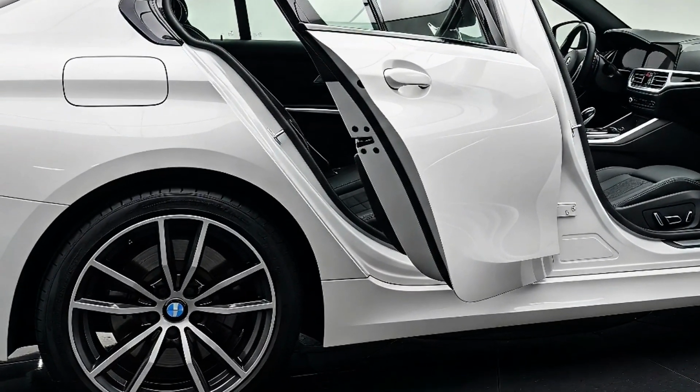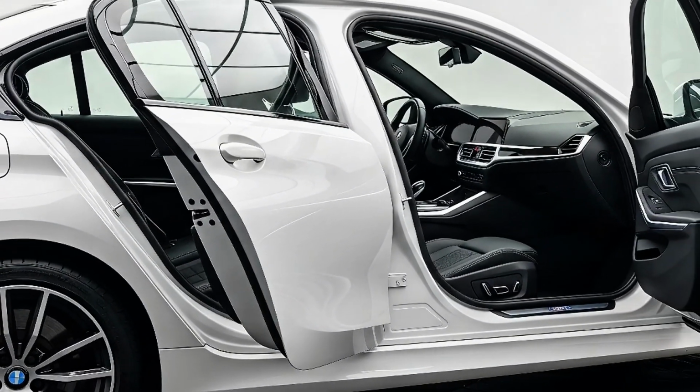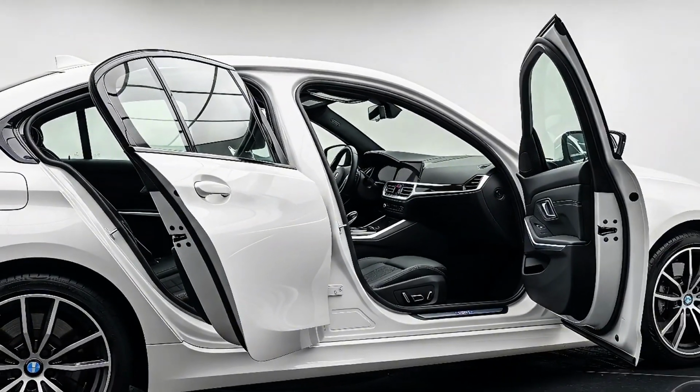Optional adaptive dampers are worth the money for mixed-use drivers. They smooth out urban potholes yet firm up when you press on the twisties.